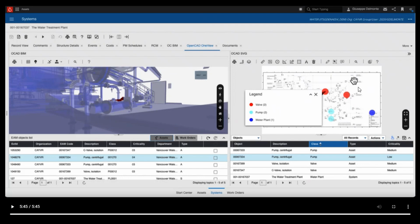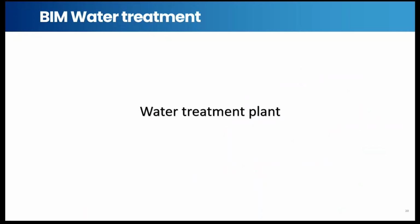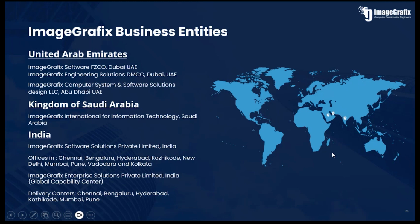Yes, Samir. Thanks for the brief. So, can you tell me more about the relationship between ImageGrafix and Hexagon EAM? And I would like to understand more services which ImageGrafix provides.